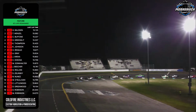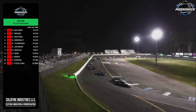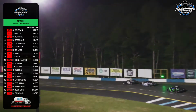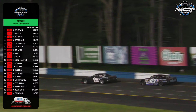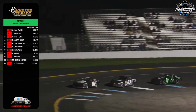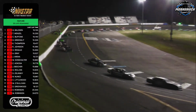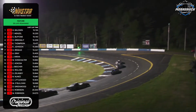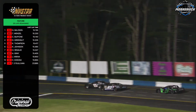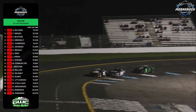In fifth, it's still Kenny Thompson. Keith Johnson moves up. Hillary Renault has Adam Gray banging all over her bumper, and that may cost him if he turns her around. He'll be back in the back of the field again. David Greenslet seeing the challenge heat from the 39 of Kenny Thompson. Keith Johnson right there in the 4 and back further. All over the back bumper of the 88 is the 97 of Adam Gray. Gray keeps trying to get underneath, looks a challenge.